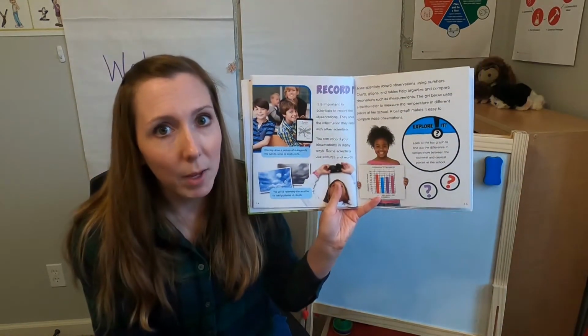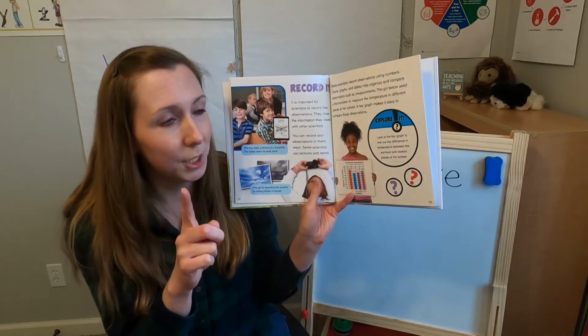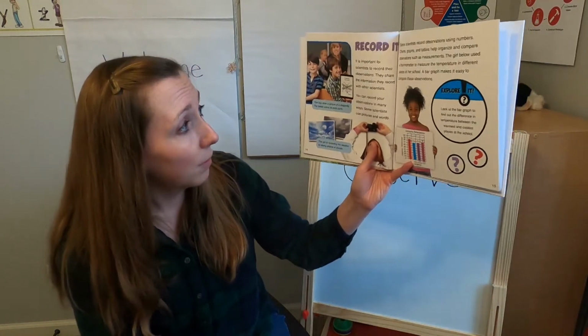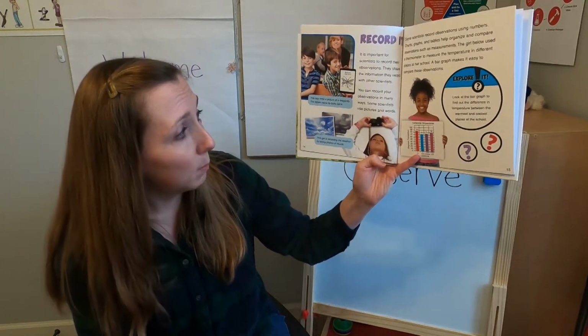Record it. Oh my goodness. This is a big part of how scientists use their observation skills. It is important for scientists to record their observations. They share the information they record with other scientists. You can record your observations in many ways.